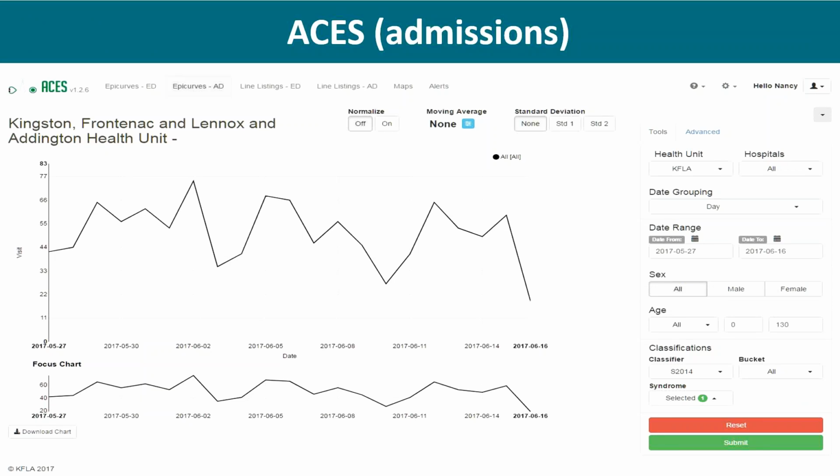This is just one of the many screens in ACES. This is what we call the EpiCurve page. And this particular page happens to be our jurisdiction, the KFL&A Public Health unit. What we're looking at here are total visit volumes by day in our health unit over a 1-2 week period. These are for all genders, all ages, looking at all syndromes.